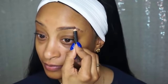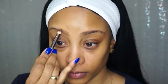I like to outline my brows first with the pencil, just so I can already see the basic shape before I go back in and then fill them in. It just makes it super easy. Next thing I'm gonna do is grab my dip brow from Anastasia Beverly Hills, once again, the pomade in Auburn. You guys know what the dip brow looks like, especially by now.